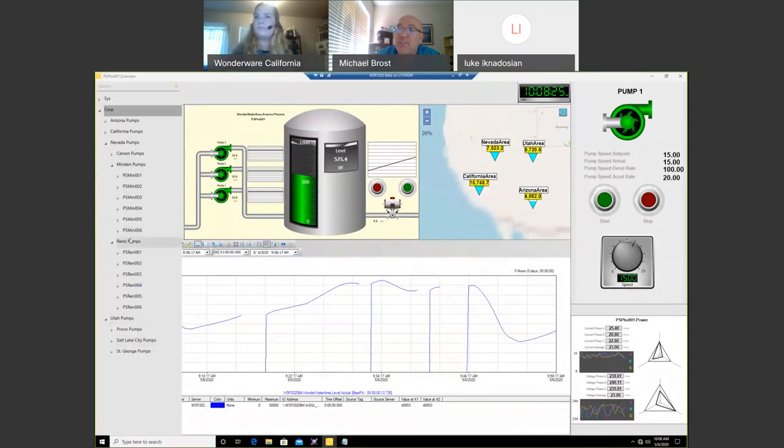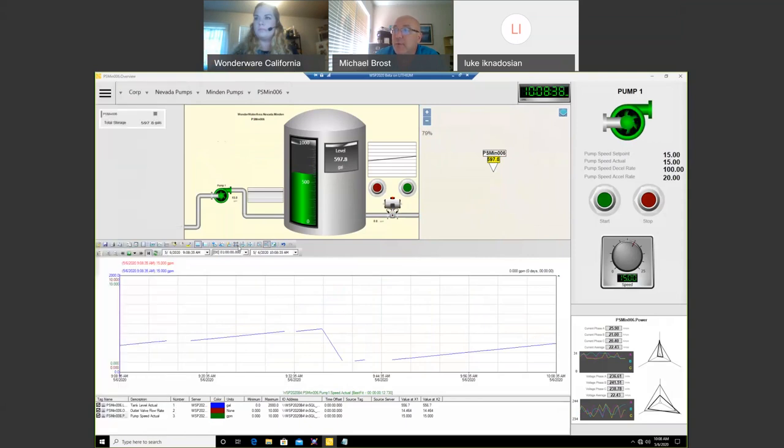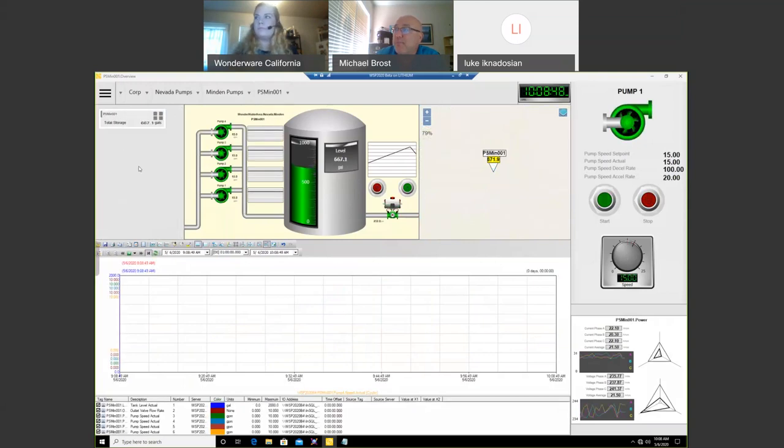And with this tree navigation, we can navigate directly to a pump. We can see its historical trending. We can see its configuration. In this case, it's a single pump station. We could also go to ones that have multiple pumps.